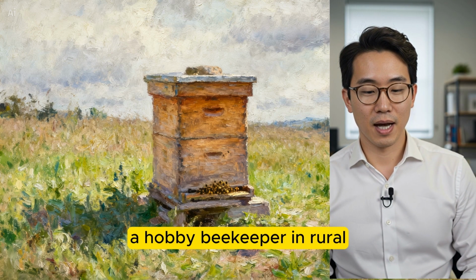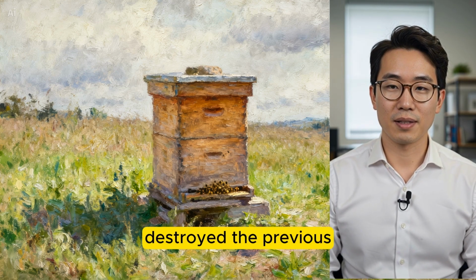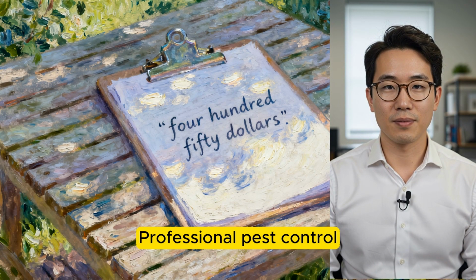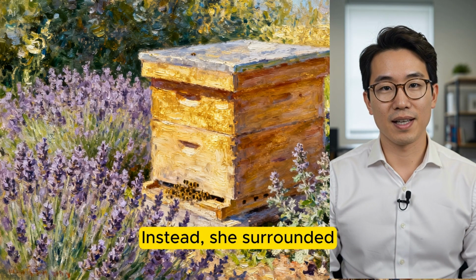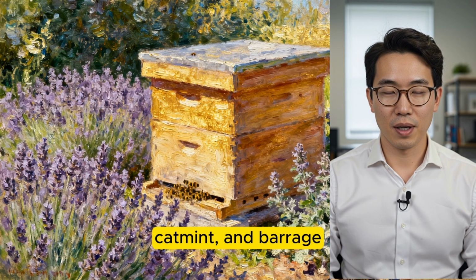In 2017, a hobby beekeeper in rural Vermont faced heavy losses. 2 hives had been destroyed the previous summer by yellow jackets raiding for honey during late-season nectar shortages. Professional pest control quoted her $450 for pyrethroid sprays, which would have killed her bees along with the wasps. Instead, she surrounded her hives and lined her vegetable garden fence with lavender, catmint, and borage.